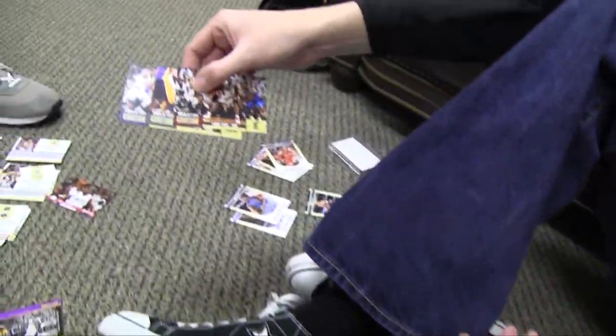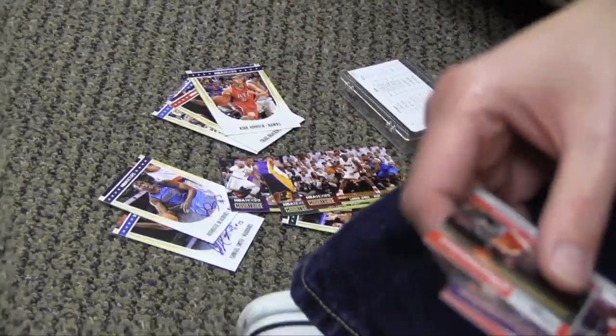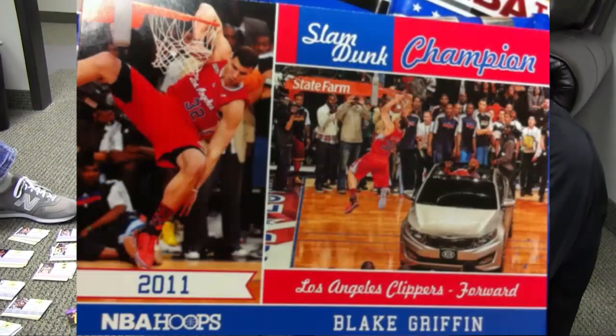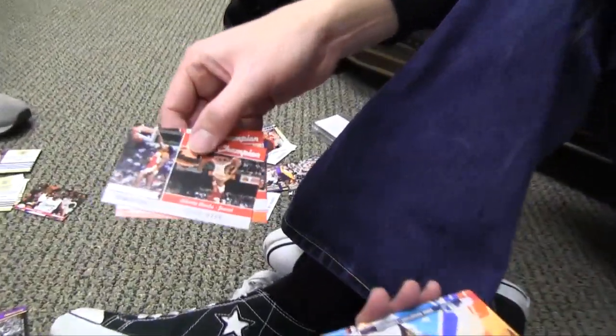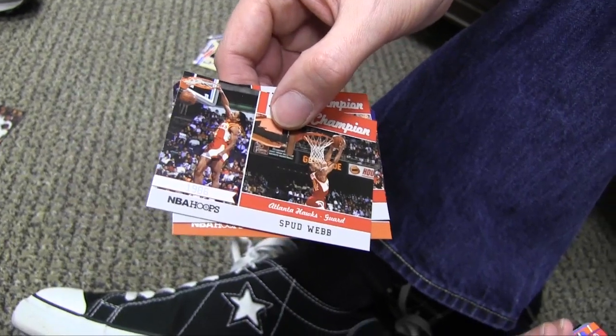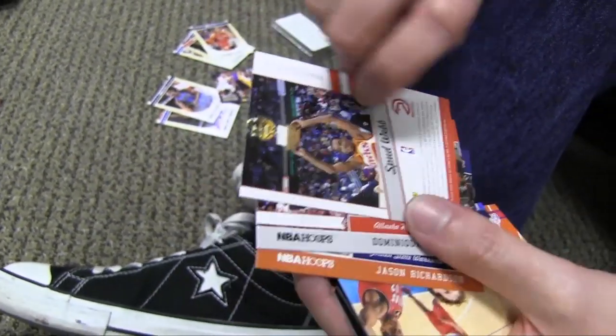Your 3 court sides here. You'll get 2 to 3 slam dunk champions, which are actually my favorite insert, because of the design and the photography on it. There's Dallas's own Spud Webb. The one that I saw had not only the photo on the front, but a different photo on the back of him holding the trophy.